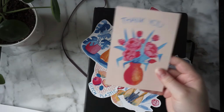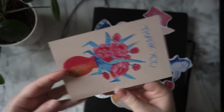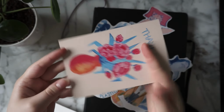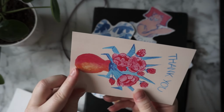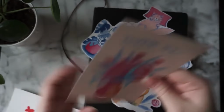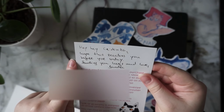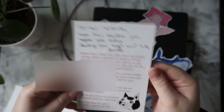And I got the thank you card. Oh my gosh, I'm definitely putting this up on my wall. You can even trim the thank you off, if you wanted to. I'm not going to do that, but you could, and turn it into a little painting thing. It would work out well because the space between here and here and here and here would be similar if you just cut off the thank you, but I love it the way it is. So it says, hey Christina, I hope this reaches you before your B-Day. Sending you love, hugs and love.